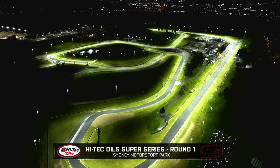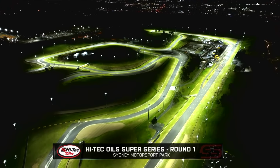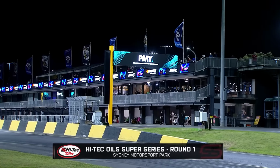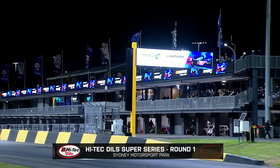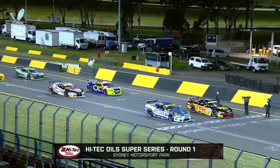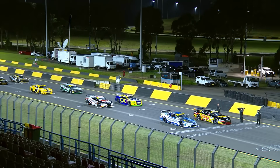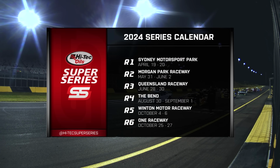Well, I won't say it's balmy, I will say it's crystal clear and beautiful though. Cloudy with a chance of some bad-ass TA2 Muscle Car Series action. That's the weather forecast here at Sydney Motorsport Park. Welcome to the Hi-Tec Oils Super Series round one. Oh, that's a sexy looking situation, isn't it? Have a look at the TA2 muscle cars already on the grid, already good to go.